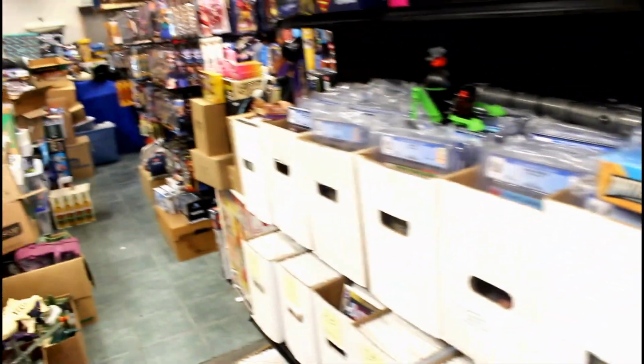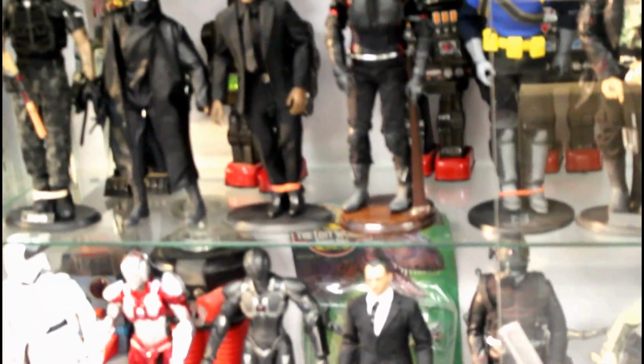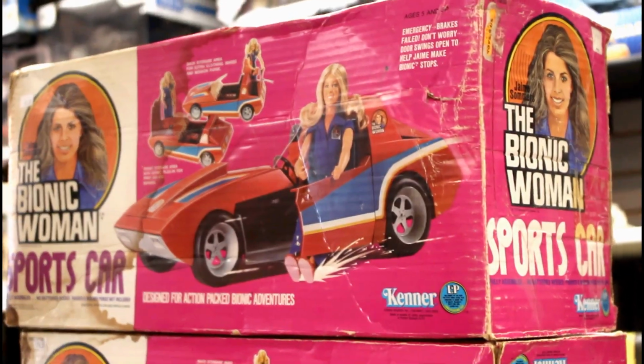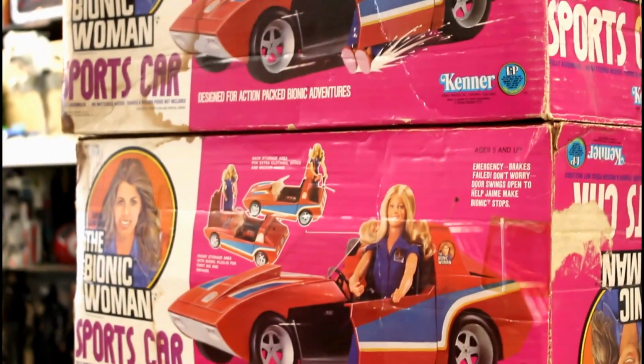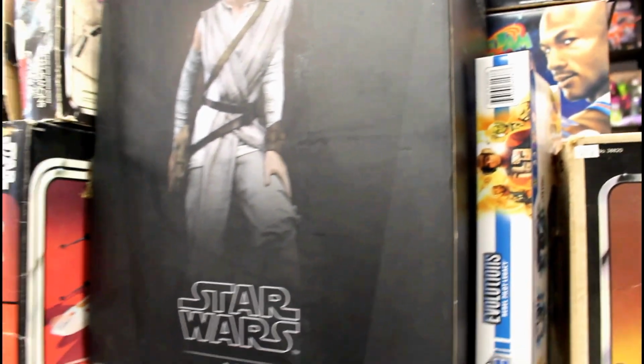From time to time I will pan around just to give you an idea of how enormous this shop is. Some die-cast cars, General Lees, in multiples of everything. So much that I couldn't get it all in. Things I haven't seen before. Bionic Woman sports car, never even knew that existed. A little before my time, but still. Yoda, and they do specialize, as I mentioned before, in a lot of Star Wars memorabilia.